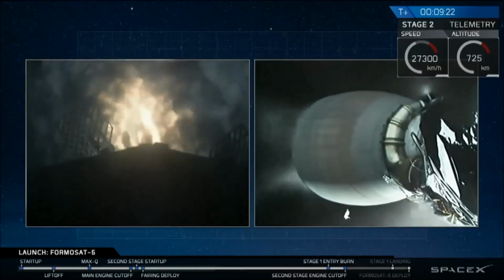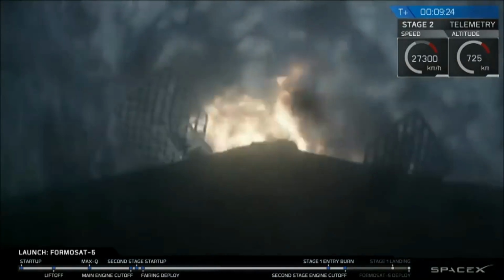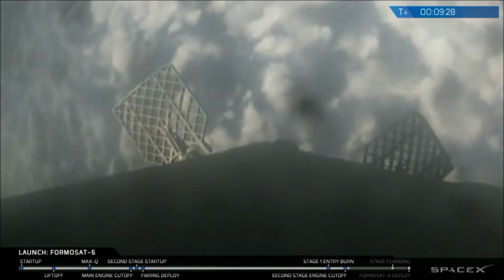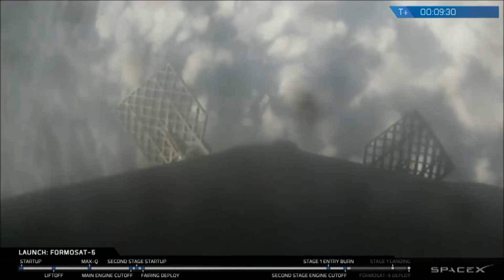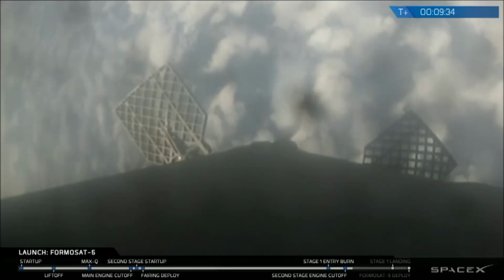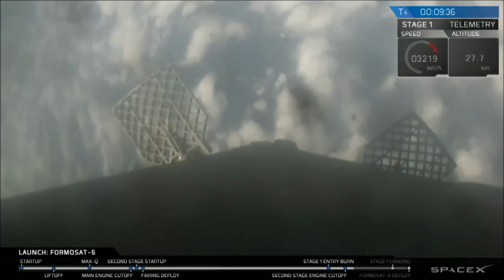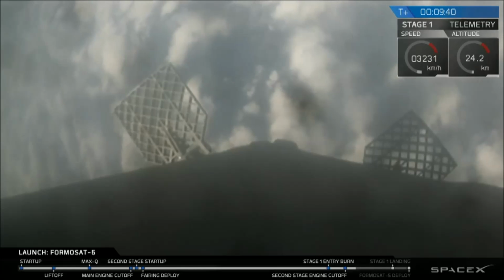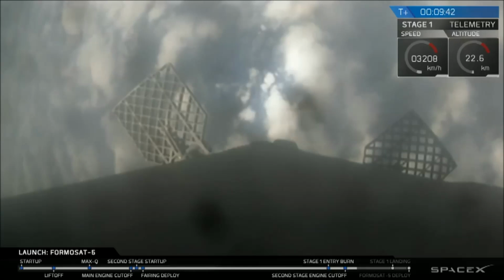We have SECO. We have second engine cutoff over on stage 2. And the entry burn appears to have ended on stage 1. Stage 1 entry burn shut down. And we're getting confirmation that we have a good orbit for stage 2. This is very good news. That is the primary mission, and getting to that orbit is the whole goal of today.